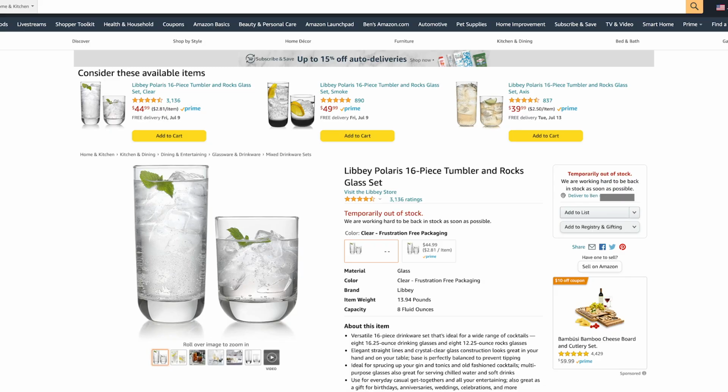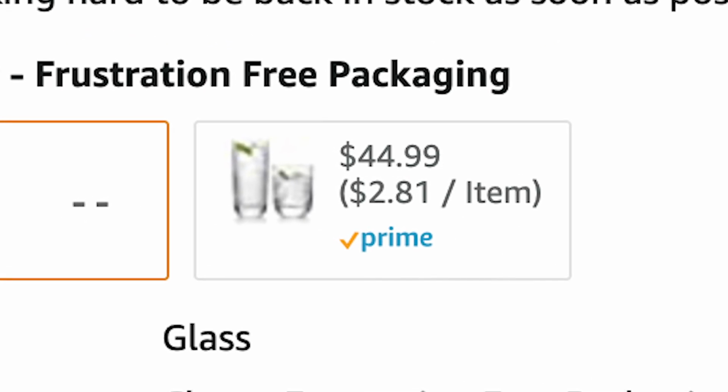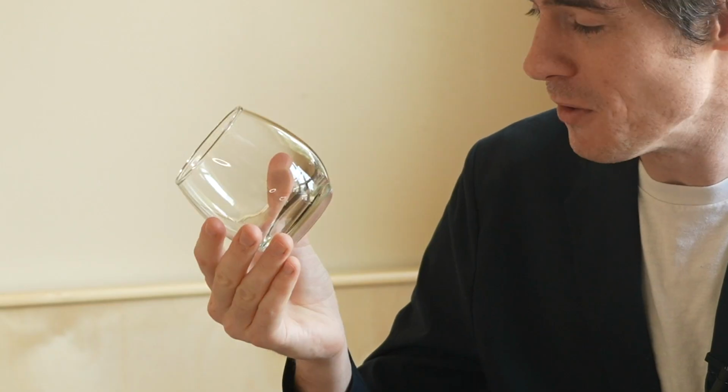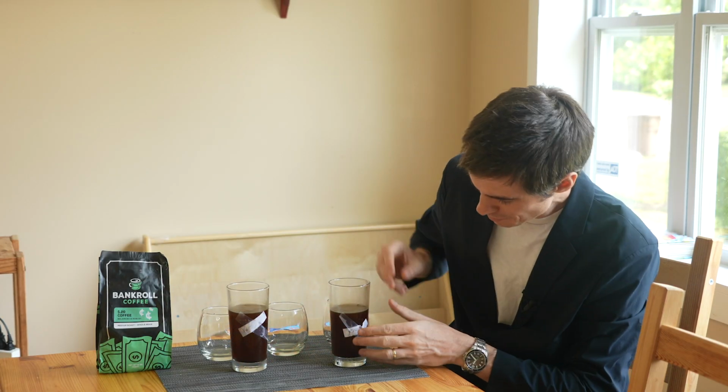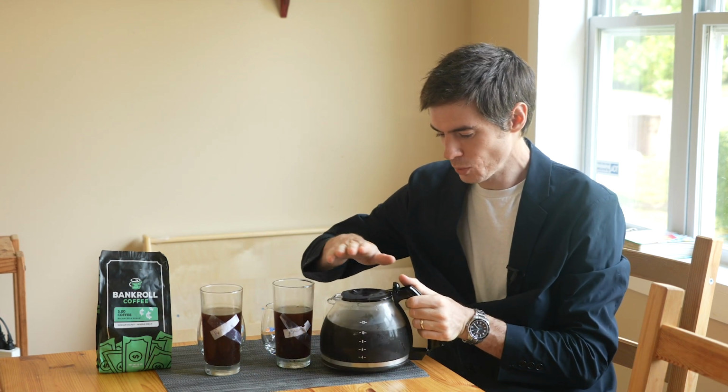Now, I tried to order the exact glasses that Graham uses, but they were sold out on Amazon, and I didn't want to buy a set of 16. So I got these ones for about $1 each from a Chinese supermarket. I think Graham would be proud of that, and they are pretty close to the one Graham uses in both size and shape. Okay, now here I've got the French press and the percolator glasses, and here is the actual drip coffee that Graham recommends.